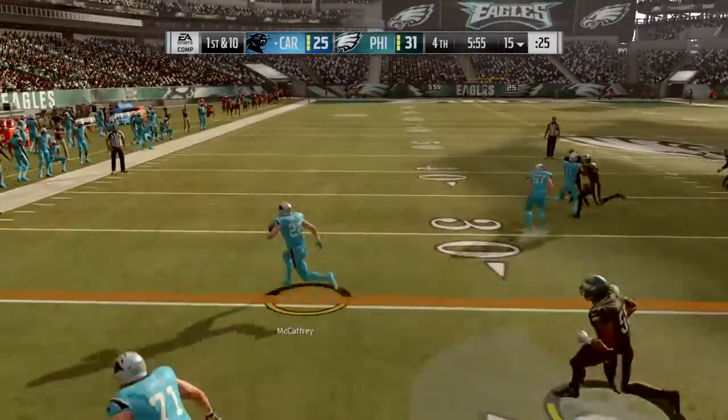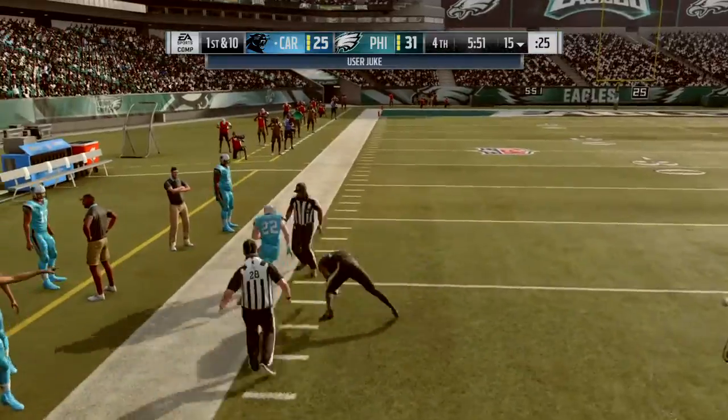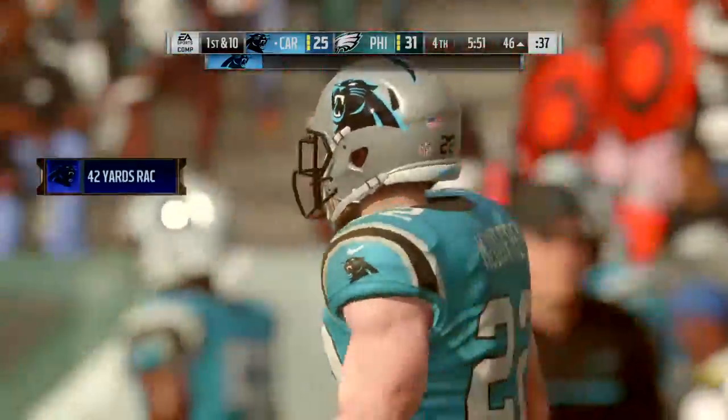They'll set up the screen to McCaffrey. Finding room at the 30. Whoa, shifty. Whoa. A gain of 39 that time.